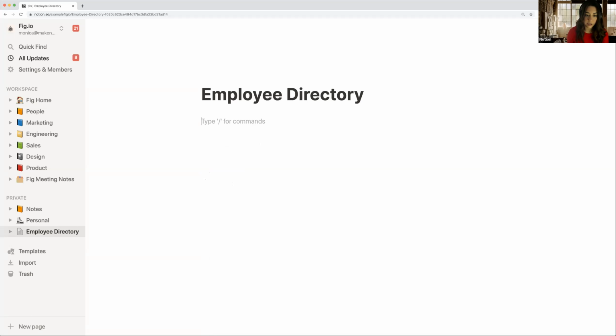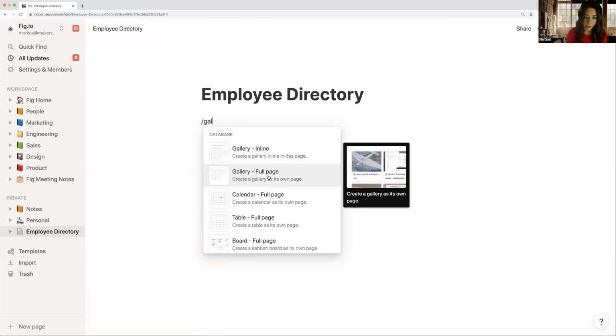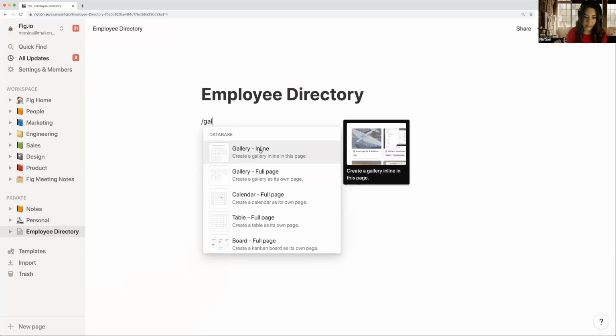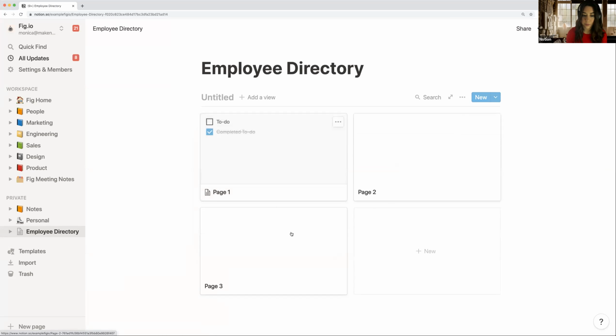The cursor will prompt me to type /. In this case, I'm going to type / and then gallery. And it gives me the option to have an inline gallery or a full page gallery. In this case, I'll do an inline gallery. By default, we just give you a basic outline of cards, but of course you can customize them to what you need. So I'll just open up the first card.